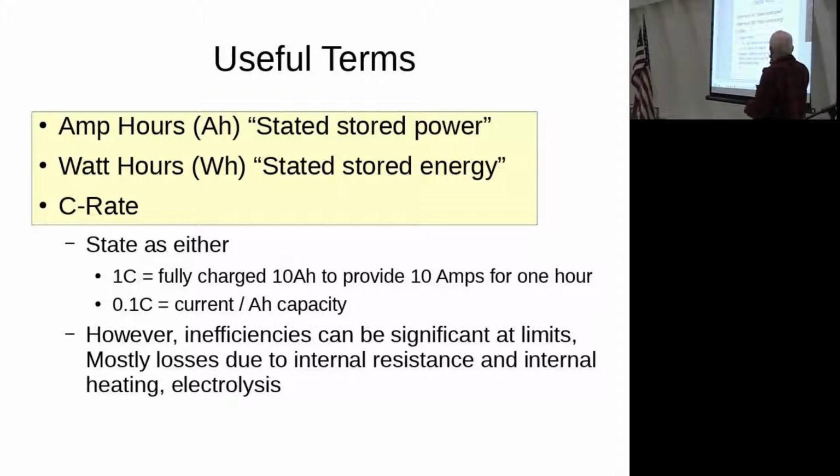Okay, so here we go into 101. The number one thing that you're going to see when you're thinking about buying a battery is how many amp hours do I need to store between recharges? And how many watt hours does that represent?